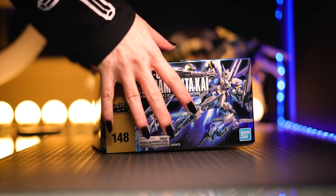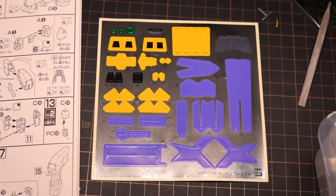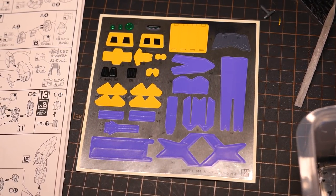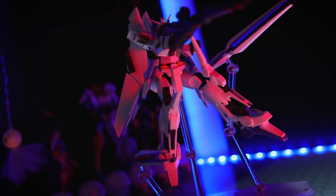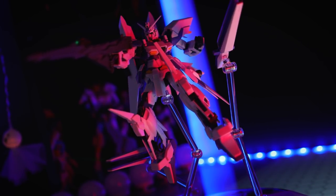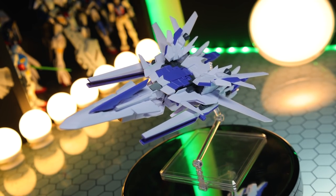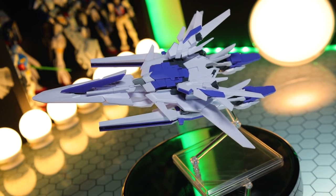So when I got this opened up, I got a little bit of a shock, especially when it comes to the amount of stickers in here. This looks color inaccurate at first, but after going through the build, which at times did look like it was going to be on the basic side, this turned out to be not too bad at all, and it definitely looks really cool. Now let's take a look at it.